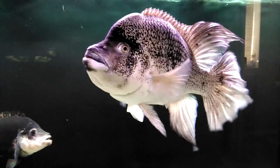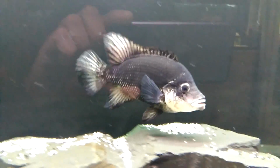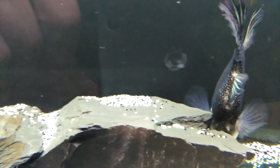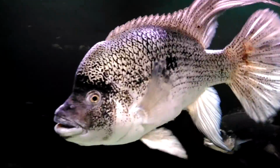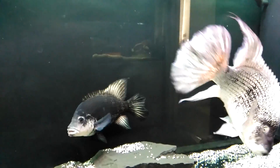This is Brutus and Muttley, my Haitiensis pair, black nasties. Muttley's looking good as always, as black and as nasty as ever. These have got wigglers in here somewhere, because that rock was full of spawn 2 days ago, and now it's gone. I think she's piled them up behind there somewhere. Brutus, big old brute. Anyway, I'll move on to the tank next to this tank.